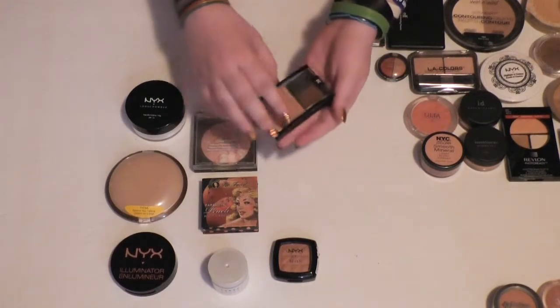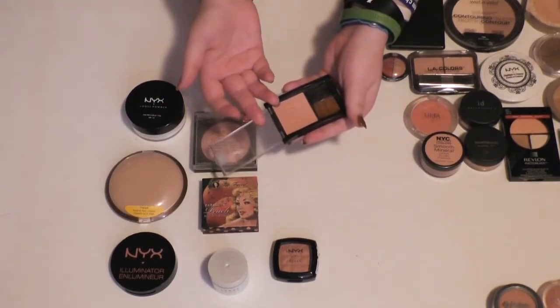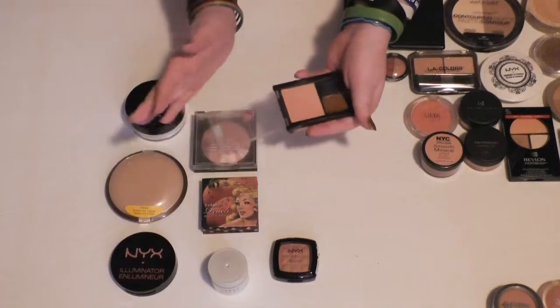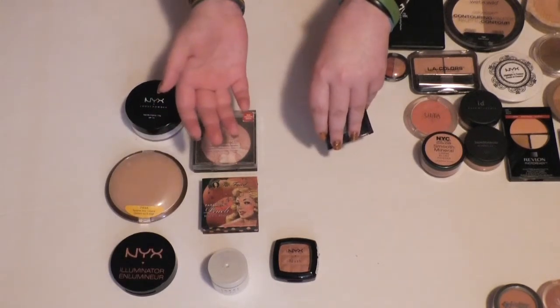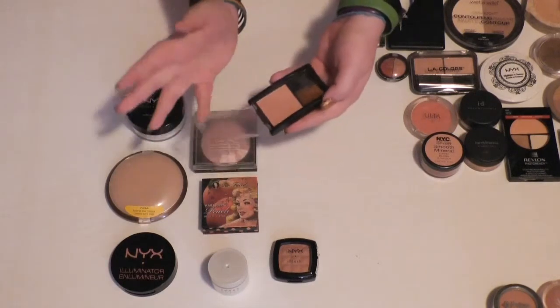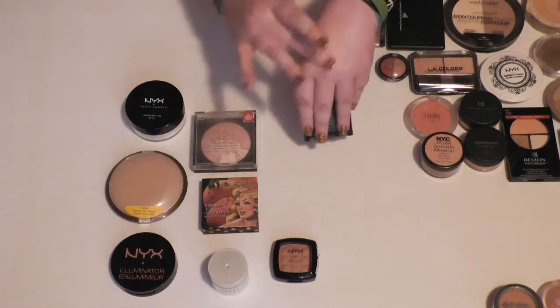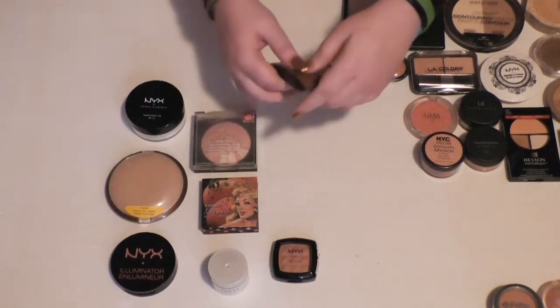The other one I haven't worn in a long time, but it is my kind of color. Neutral, but kind of peachy. It's not really showing up the way it used to. Okay, since it's not showing up, I'm gonna get rid of it.